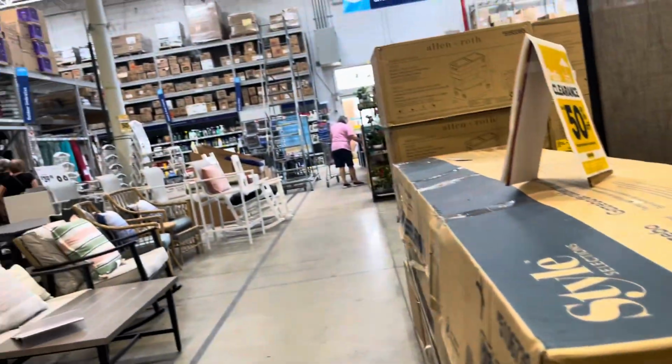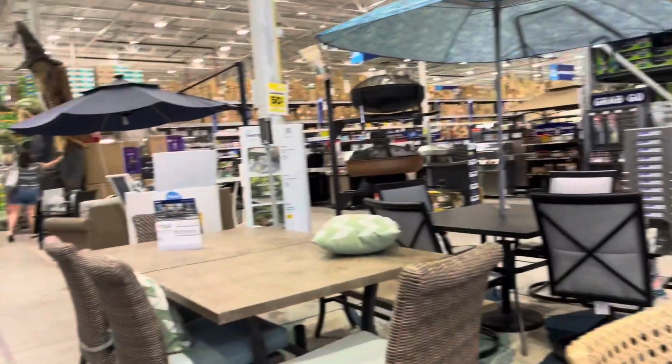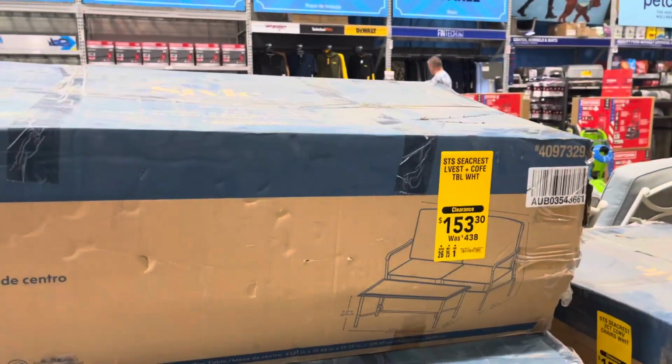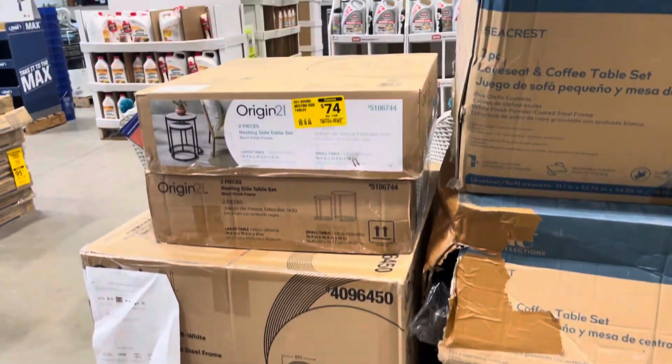So guys, check out your local Lowe's. You might find a bargain in there if you're within the budget to shop for this kind of stuff. Don't go there if you don't have the money now. But anyway, guys, I just want you to see what's going on.